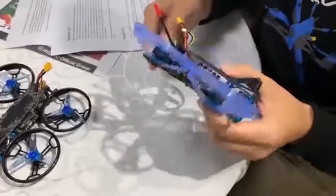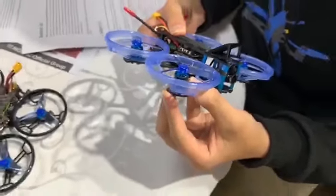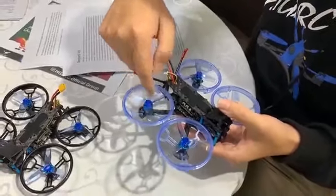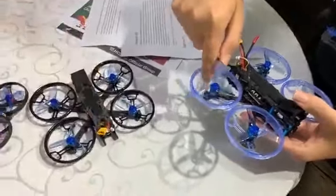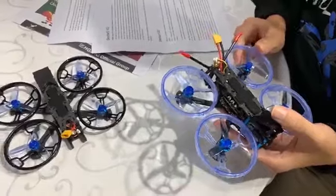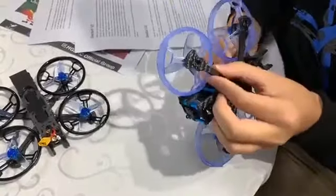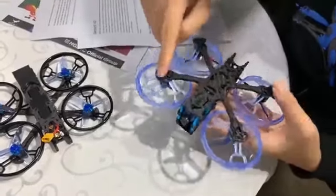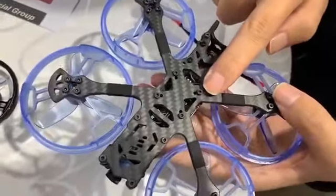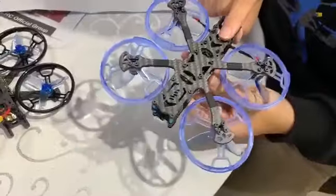You've got 1106 3800 kV brushless motors here, and it comes with two sets of props, one set of six pieces of 2550 props and six pieces of 3035 props. For the frame itself, it is 3 millimeters thick. It has a 132 millimeter wheelbase, and it supports 16 by 16 components and 20 by 20 components. So for those who just want the frame only, you can add 20 by 20 components on it.